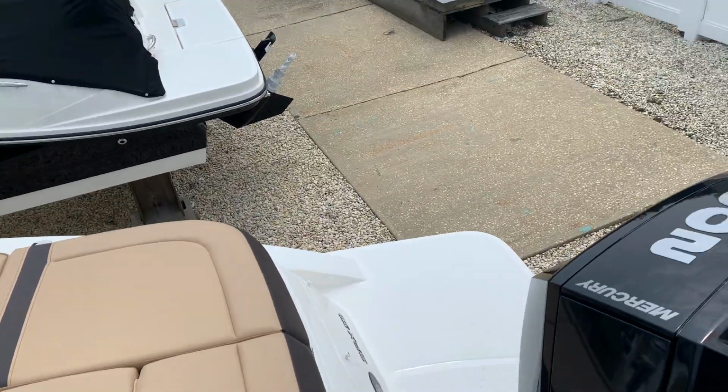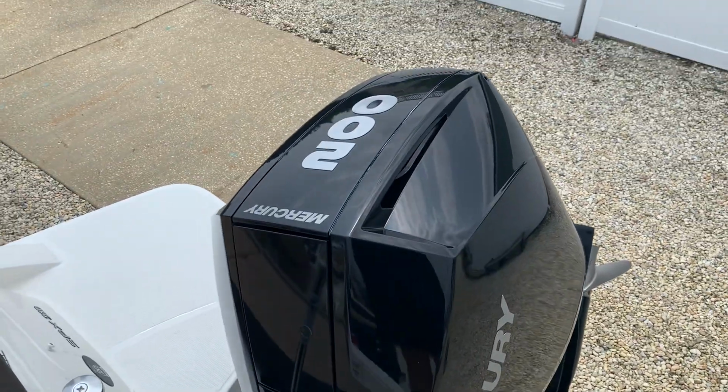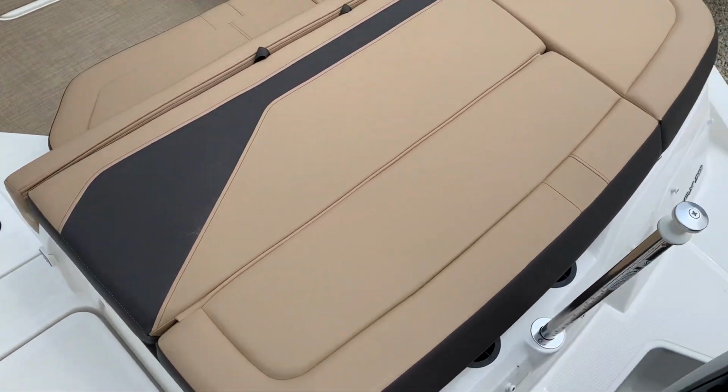Right now I'm standing on the swim platform. Got a reboarding ladder back here, as well as our optional 200 Mercury. Your ski pylon right there, and a nice sun pad.